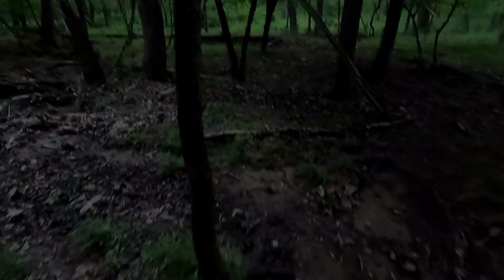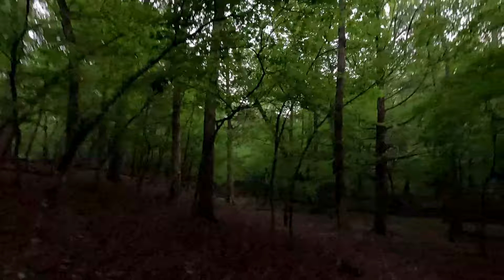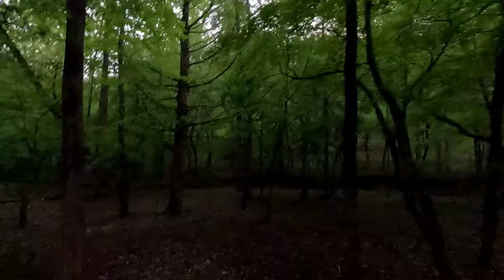Oh man, I didn't mean to do that. Everything in the world knows I'm here now. A bunch of deer tracks down here. Oh, that used to be something there. Mushroom or something.